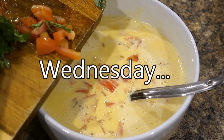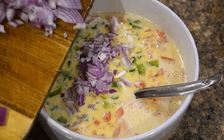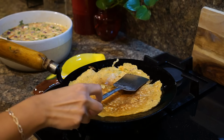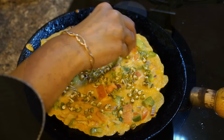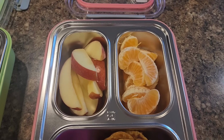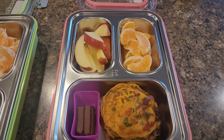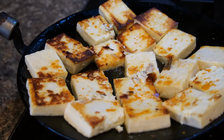For Wednesday, I quickly made a big batch of besan chilla. I will pack them for school lunchbox and my lunch too. I like to load them with veggies like capsicum, tomato, onions, heaps of coriander, salt and red chili powder, and sometimes I add moong sprouts too. This goes in the school lunchbox with some fruits, and kids ask for some sweet, so there they go. Few choco fingers too. For dinner, I quickly made paneer pulao.